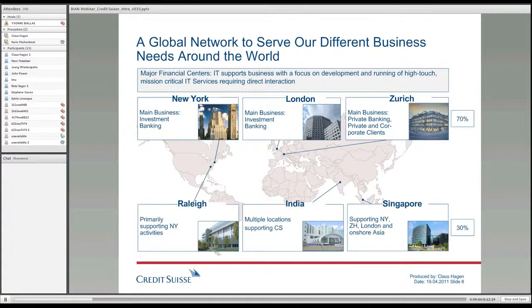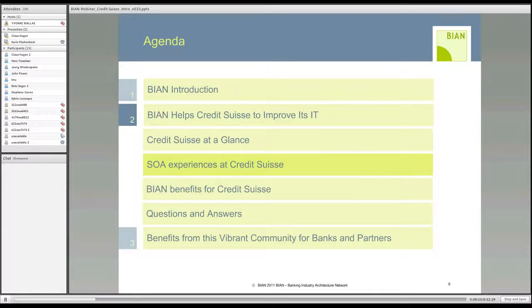And there you can already see one of the reasons why we are pursuing a service-oriented architecture strategy, because it's much easier with a service-oriented architecture to maintain such a global and distributed footprint than you would have with more traditional architecture approaches. So much for Credit Suisse in the form of an overview. Let's now talk about service-oriented architecture and what Credit Suisse is doing in this space.